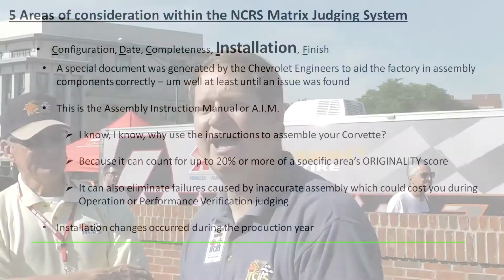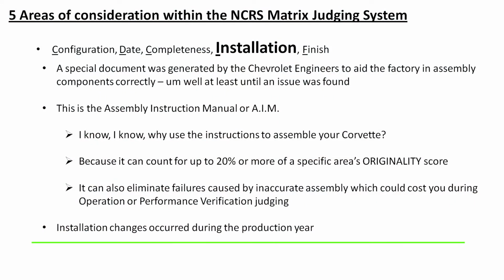And remember that installation changes did occur during the years. So something that may be on your car may not be on a car from the same exact year made 2 or 3 months before or 2 or 3 months after. Fortunately for us, we have a document that tells us when things were changed, and that's the Assembly Instruction Manual. All right. What I've done is I've taken a few pages, and what we're going to talk about specifically today is how to read and interpret the Assembly Instruction Manual.